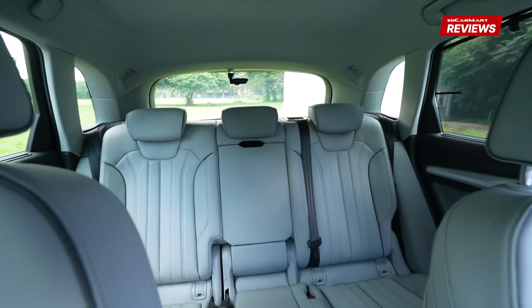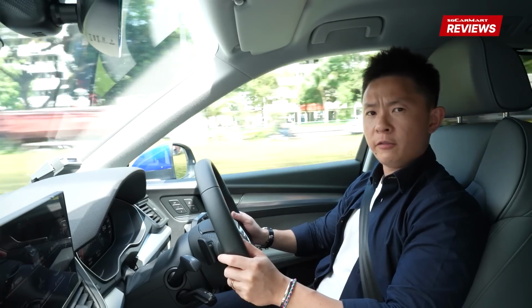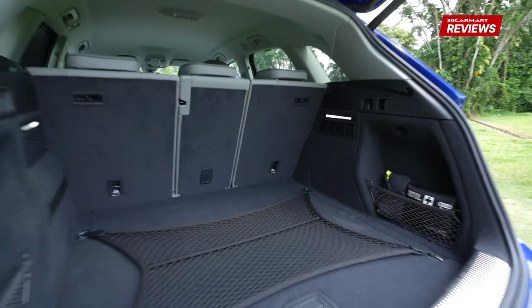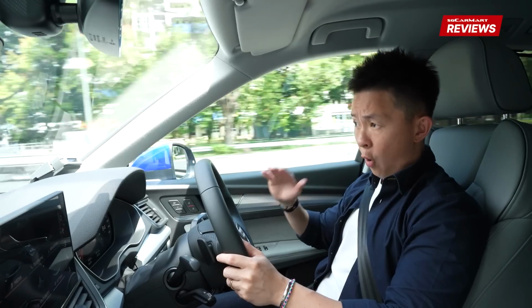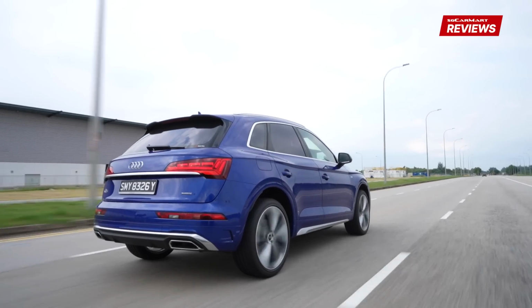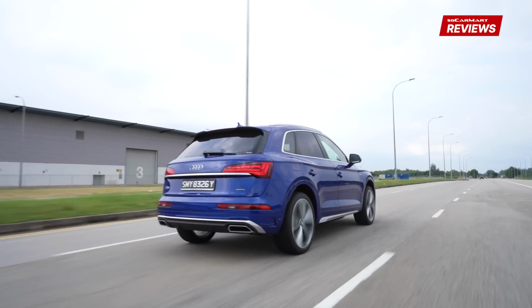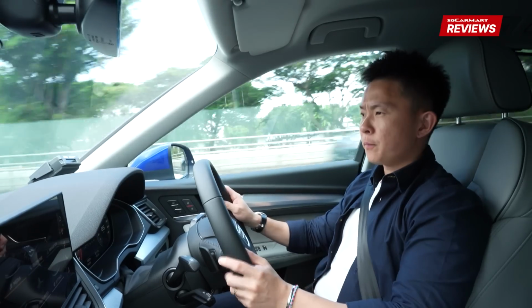Secondly, space. It's perfect for the family. I mean, we're talking about space that would fit 5. You're talking about boot space of 550 liters, which is definitely on par with, or even better than, its competitors. And I think most of all is how comfortable this car really is. It's very relaxing, it's soothing. I mean, what's to complain?